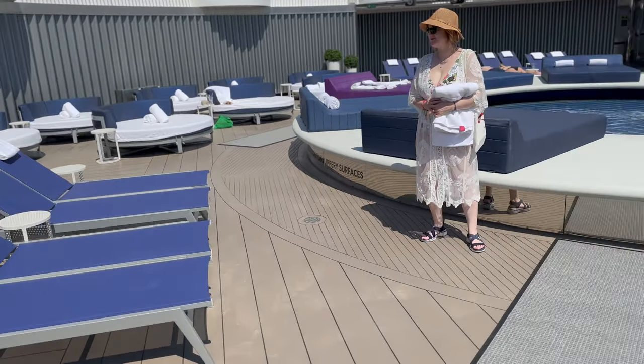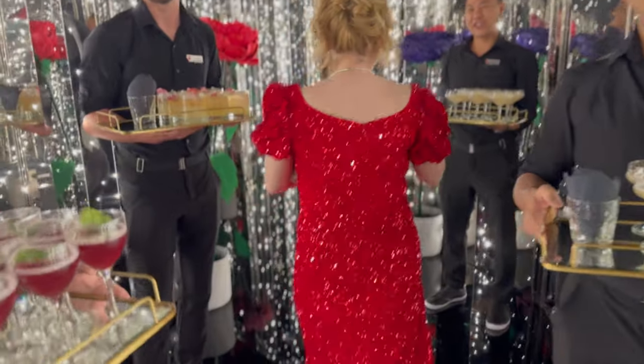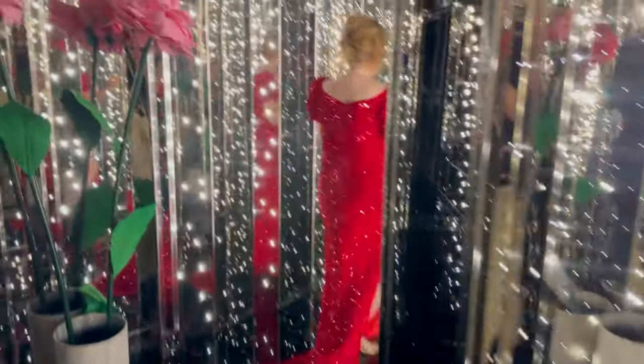Well, for the night time, you do. For the daytime, it's not a problem. As you saw at the pool there, everyone's just lounging around, in regular cruise gear. And a lot more speedos these days as well.